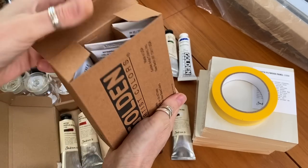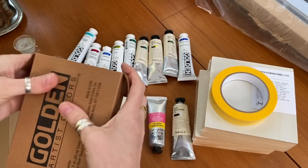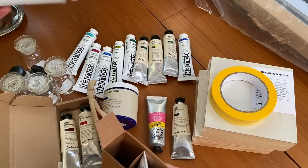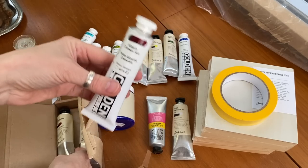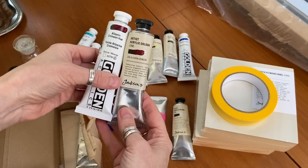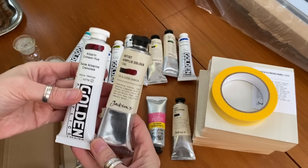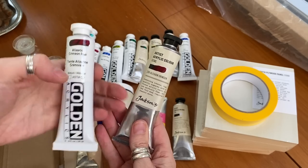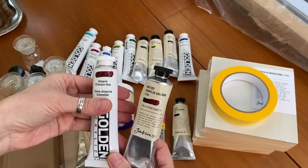And then the last little box of paint. You can see here I've spent most of my money on the paint. It was the paint that was really sort of urgent. So I've done the same thing as I've done with the ultramarine. I've bought two alizarin crimsons. I just want to compare the Golden to the Jackson's, because the Jackson's is a lot cheaper than the Golden, but the Golden is heavenly.